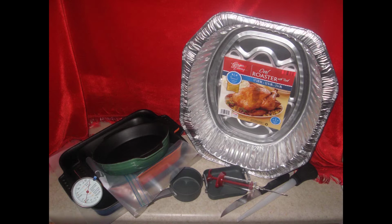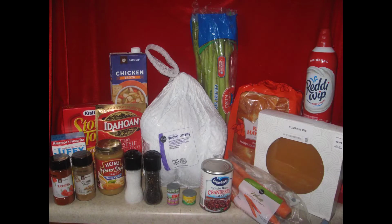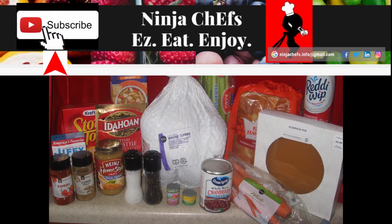And just to let you know, you guys, you'll need simple cooking equipment that you already have in your kitchen. No need to go out and buy. We are saving you money. If you don't have these cooking equipment, it's okay. You can use what you have in your kitchen, no problem. The ingredients you need are very simple. Here at Ninja Chefs, we make everything easy for you so you have time to eat and enjoy.